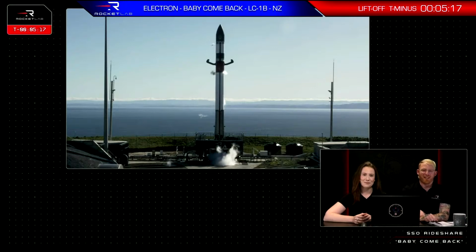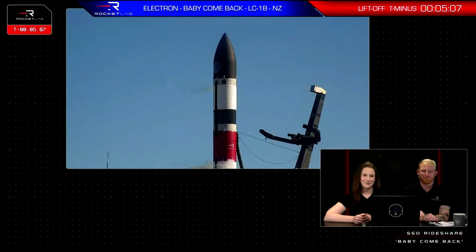Today's mission is another major step forward in our plan to evolve Electron into a reusable rocket, and we're taking all of this experience into the development of our medium-lift rocket, Neutron, as well. All right, it's now T-minus 5 minutes before liftoff, but before we get to that, let's take a quick look back at our most recent launch, one you might not have watched yet.